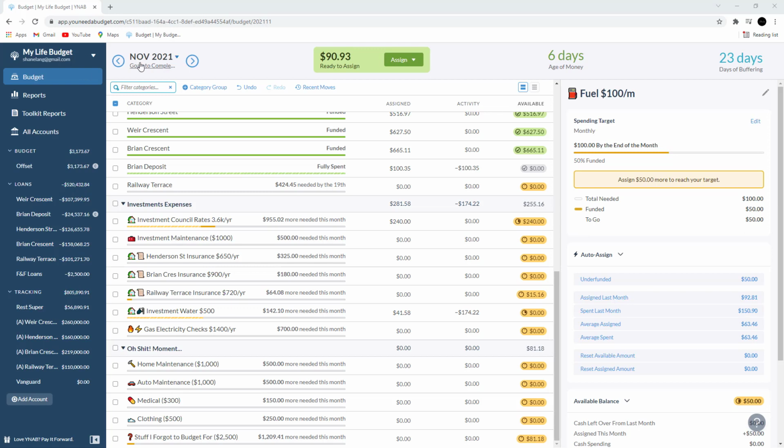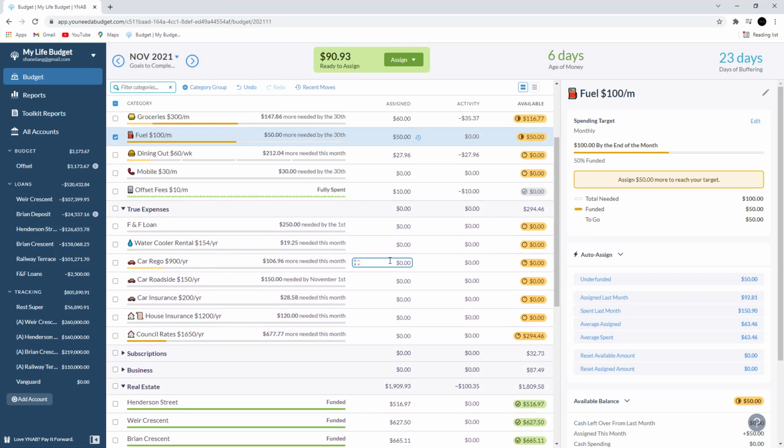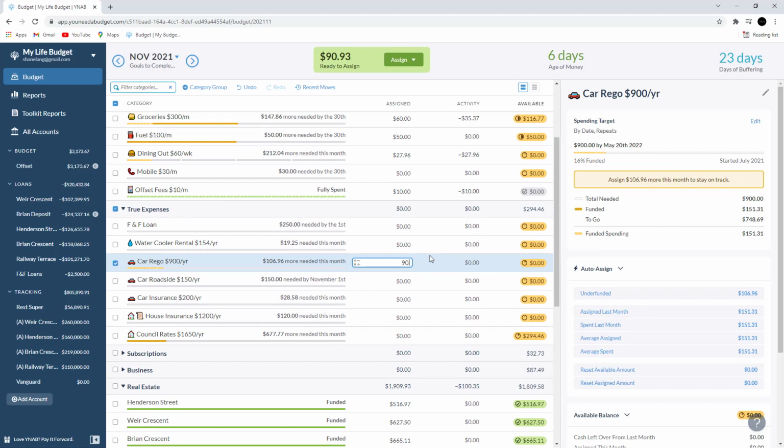Right, so I did pay the 2 water bills because I had 2 water rates for 2 of my houses, and you wouldn't believe it, but yesterday I got another water rate. That's the joy of owning multiple houses. You've got to pay the water rates, and they'll come at different times because they're different companies, different locations. So the water rates I do have to pay, but that's not till a bit longer. I might actually put it in car rego to $90. Car rego, and done. All right, so all money is assigned. I think that's all good.